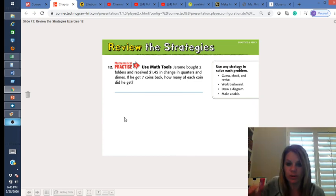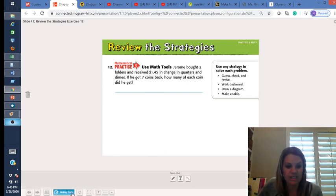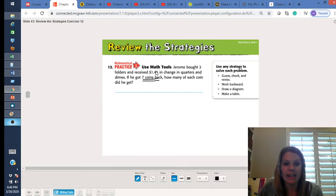Jerome bought 2 folders, and he received $1.45 in change in quarters and dimes. Oh, good. Another fun one with quarters and dimes. So he got 7 coins back, and those 7 coins have to equal $1.45. How many of each coin did he get? So it says quarters and dimes, okay? So we can have 25 cents and 10 cents. And we have to have 7 of them all together.